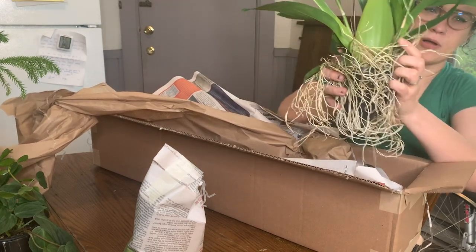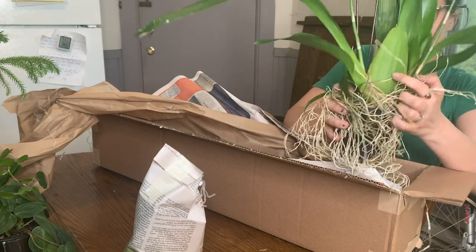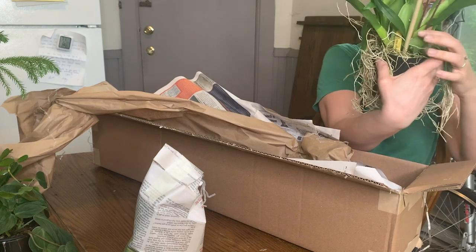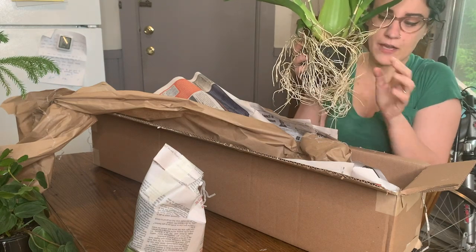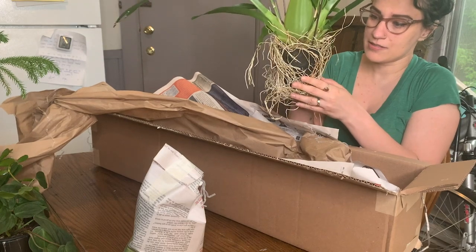And this is the pseudobulb the flowers come from. And it's got two others. I don't know which have bloomed, but here's two more on the back. I don't know if you can see that. These are all roots, all aerial roots. I don't know if you're familiar with Phalaenopsis, but their roots are much thicker than these.